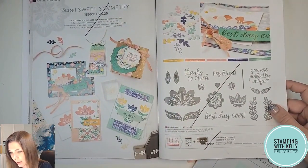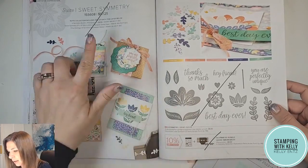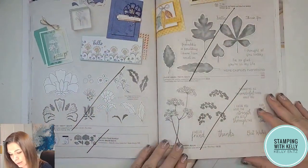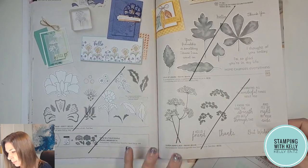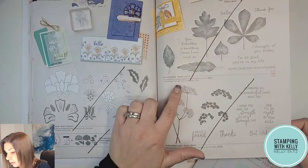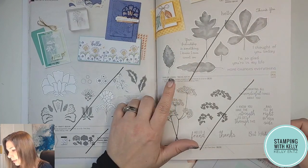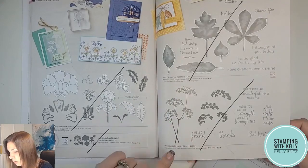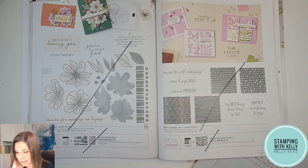Page 112, Sweet Symmetry is leaving us. The stamps, the punch, the sweet, and the bundle all going, as well as the Batik Boutique stamp set and dies and bundle. The Love of Leaves, this one comes with some stitched leaf dies that coordinate, and those leaves are also leaving us. Queen Anne's Lace is leaving. Page 116, oh, I'm sad to see this one go.